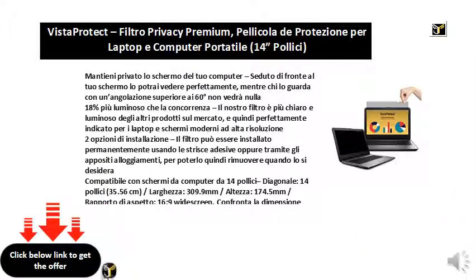Compatible with 14-inch computer screens, diagonal 14 inches, 35.56 centimeters, width 309.9 millimeters, height 174.5 millimeters, aspect ratio 16:9 widescreen. Compare the screen size with the last photo.